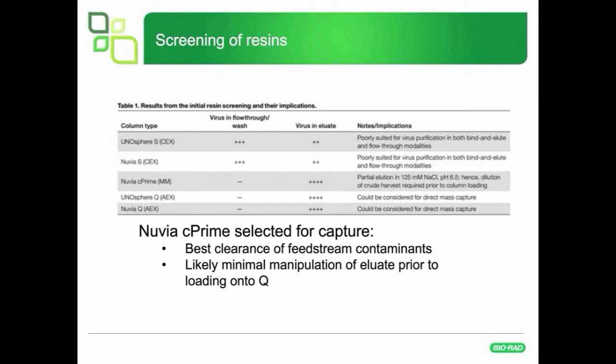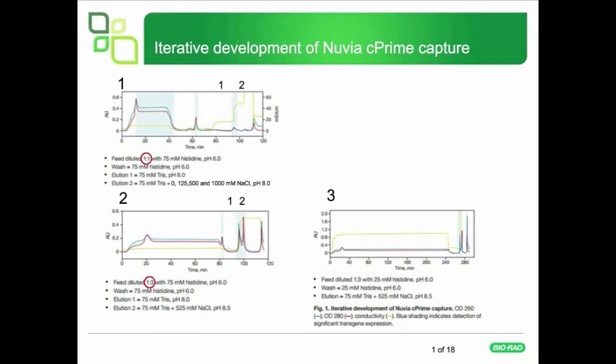But at the end of the day, we selected Nuvia C' for the initial capture step, and there were two reasons. The first was that if you compared the results between C', Unisphere Q, and Nuvia Q, C' gave the best clearance of feed stream contaminants. And also we thought that there would be minimal manipulation required of a C' eluate prior to loading onto Q because of the ability of some of these Q resins to bind in very high salt. And I'll go through these data in more detail in a minute.